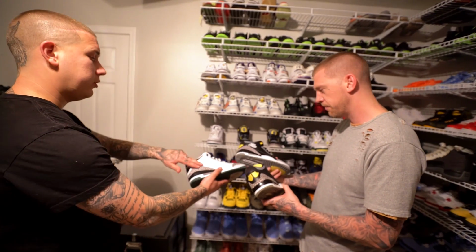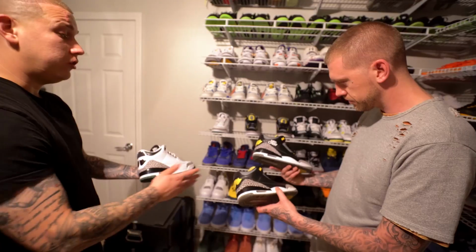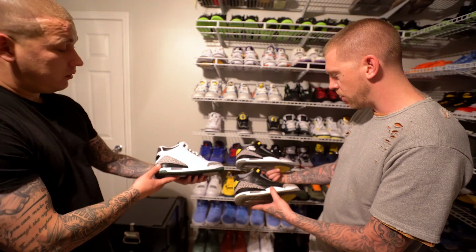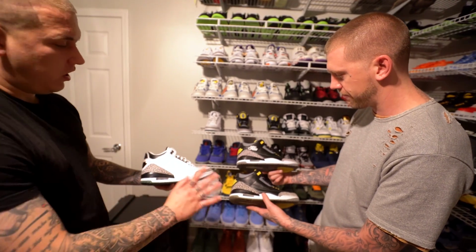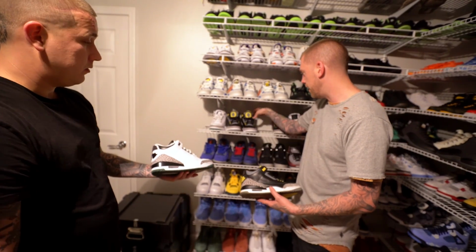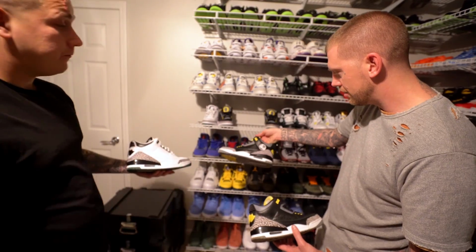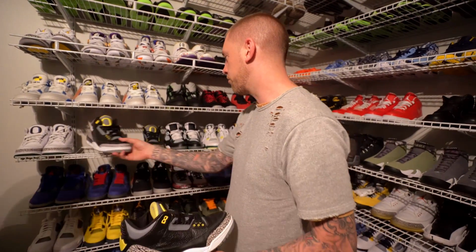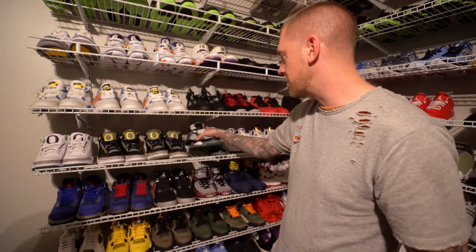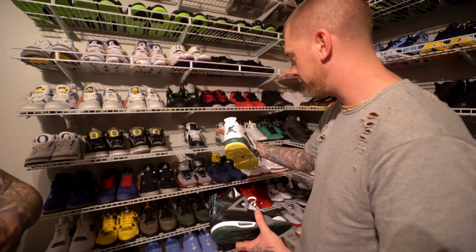Got you. This is the football players pair right here. Pretty nice. Not much difference in the quality, just pit crew on pit crew. With the pit crew, there's no real difference except that it says pit crew on the one, and on the other one it has the logo. You got every 3 that Oregon made, and then obviously the 4s and the 5s, but not too many people have the Duckman 4s.